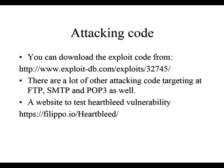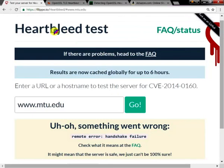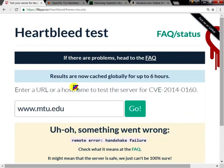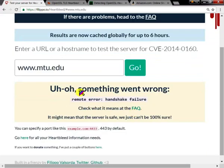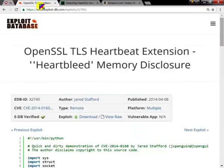You can actually download the code from this URL. And there's a lot of other attack code targeted at FTP, SMTP, and email. And there are also websites which let you test the vulnerability. So let's bring up the website here. This is the website you could use to test whether your website is still vulnerable. I just use MTU as an example. Boom, something went wrong. It doesn't mean you are safe, it's just not sure. So that's the website.